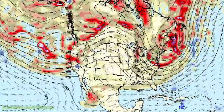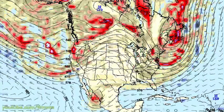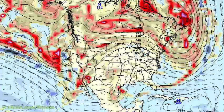Okay, then after that we see a ridge building into the Great Plains. There it is right there on Friday. This is the ChaserCon weekend here, starting out very nice. And then we see a major storm system coming into California over the weekend.